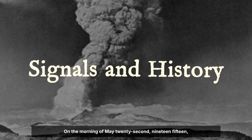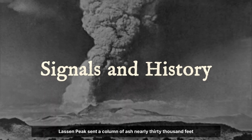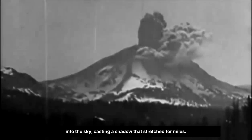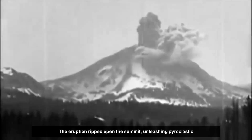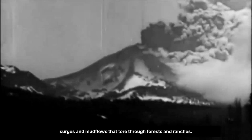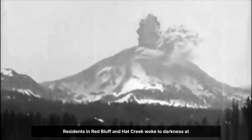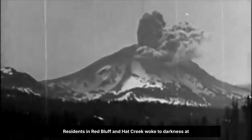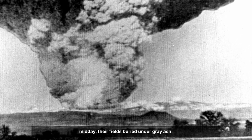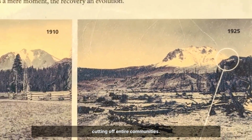On the morning of May 22, 1915, Lassen Peak sent a column of ash nearly 30,000 feet into the sky, casting a shadow that stretched for miles. The eruption ripped open the summit, unleashing pyroclastic surges and mud flows that tore through forests and ranches. Residents in Red Bluff and Hat Creek woke to darkness at midday, their fields buried under gray ash. Roads vanished beneath thick deposits of mud and debris, cutting off entire communities.